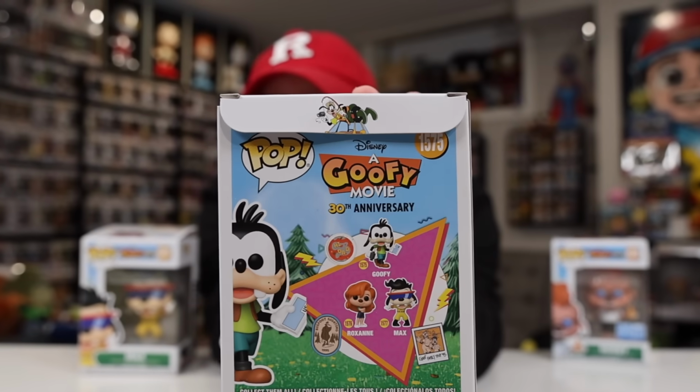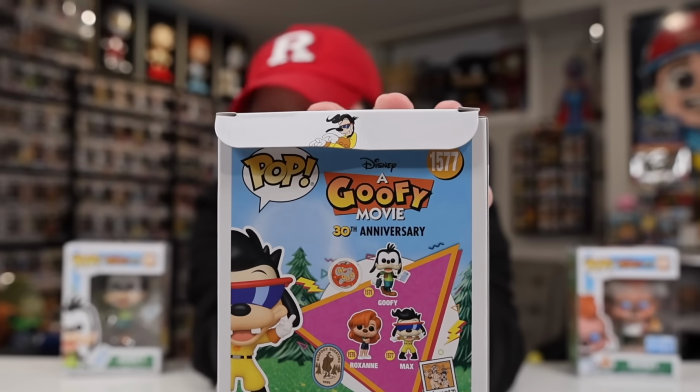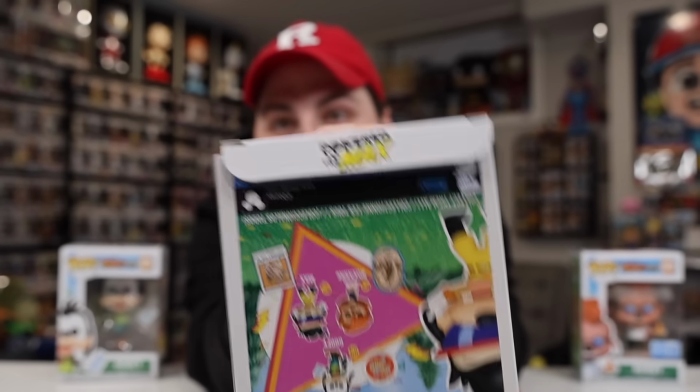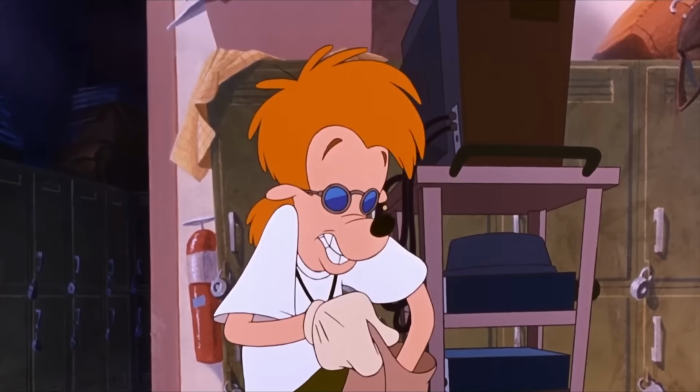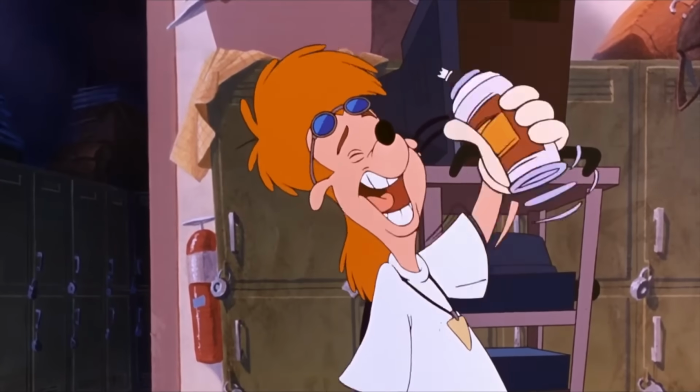For Goofy, we have him on top of his car, and then when you flip it, it's Bigfoot. And then for Max's power line, we of course have a picture of him from the movie, and then it says power to the Max. Cheddar Wizard! Some really cool stuff that Funko did not have to include, but it just elevates the figures so much. Now, next up, everybody, we have Oscar the Grouch.